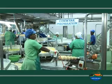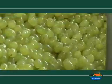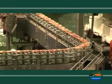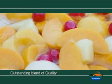Fruit cocktail is normally processed from the end of January until the end of March. Seedless grapes are often added, and lastly, it is topped off with maraschino cherries imported from Italy, the only country which can supply the required quality of these tasty delicacies. It all ends up as an outstanding blend of quality fruit cocktail or fruit salad.